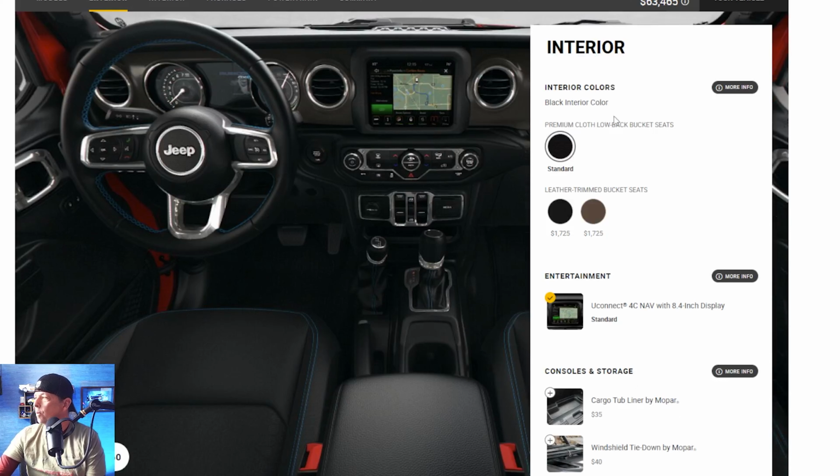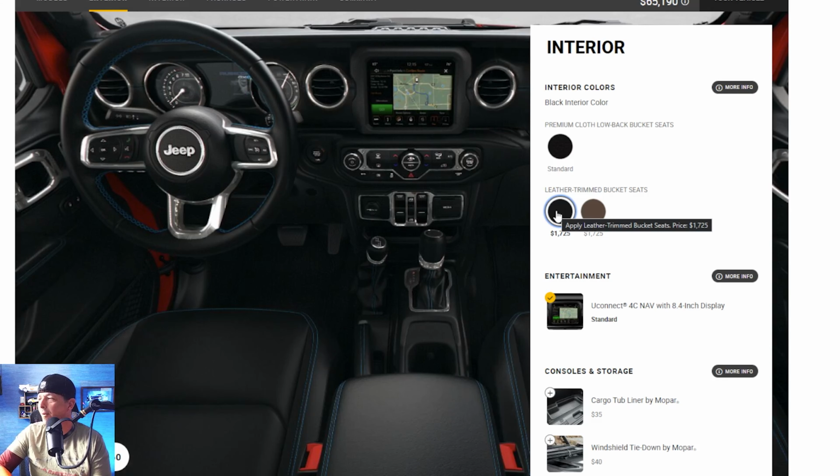Interior, we've got premium cloth low back bucket seats, or we can go with leather or brown leather. Let's see what that black leather looks like in these things. And we're counting. Jeep's website's like, hey man, too many options for me. I'm freaking out with it. Ooh, look at that. Oh, wow.